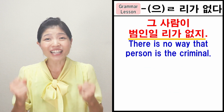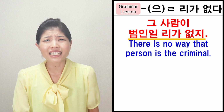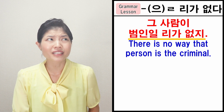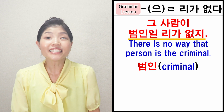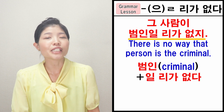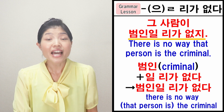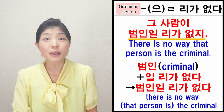Let's read the next sample sentence. 그 사람이 범인일 리가 없지. There is no way that person is a criminal. Here, since 범인, a criminal, is a noun, you will attach 일 리가 없다 to make 범인일 리가 없다. There is no way that person is a criminal.